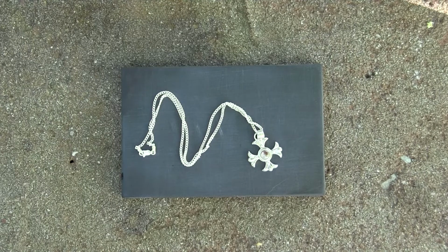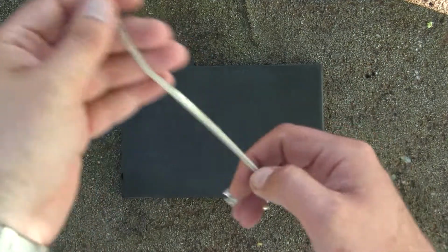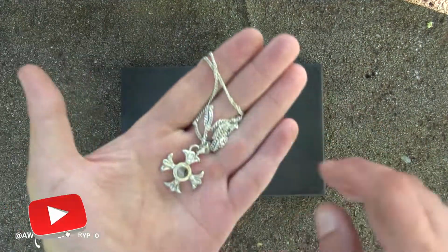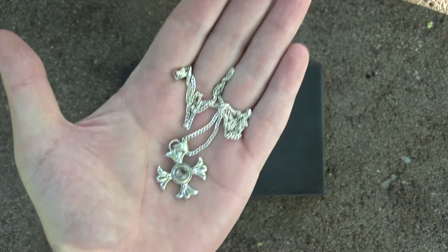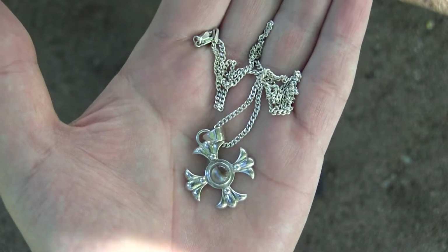Anyway, so this thing is silver. It is stamped 925. Now I did not test this, I took it purely based on the hallmarks there, and I'll show them to you in a second. So this is how it's looking. It's beautiful, a nice little piece. You can say that it's a cross, and I don't believe this is some kind of religious cross, or maybe it is, depending on what you believe or what you don't believe.